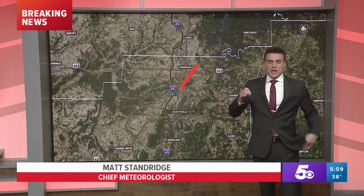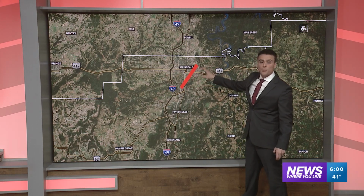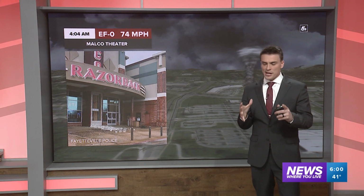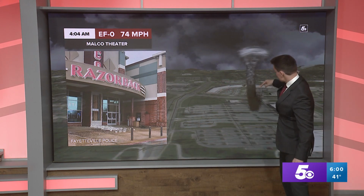But we wanted to give you a 3D visualization of this tornado as if you were walking right beside it as it marched through northwest Arkansas. So here's the path from a bird's eye view, but let's go lower. Let's show you where the tornado started. There was a circulation that was kind of over I-49, Fulbright Expressway, but once it crossed the Fulbright Expressway, kind of near the target, went north, right at the Malco Theater.